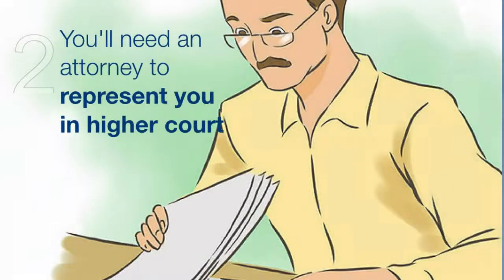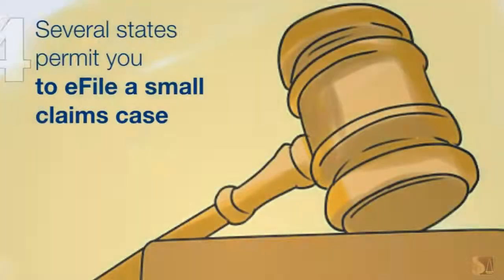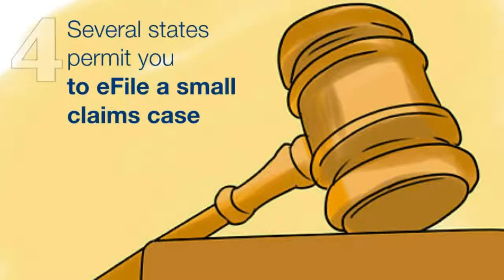There's always a fee to file your case in small claims court, usually between $50 and $100. In some states, like California, you can enter your case and pay your filing fee online. In other states, like Texas, you must appear in person to fill out the court's form and pay the fee. Several states, including New York, permit you to electronically file a small claims case through private companies, but someone from the company has to appear at the courthouse in person to file the complaint and pay the filing fee.